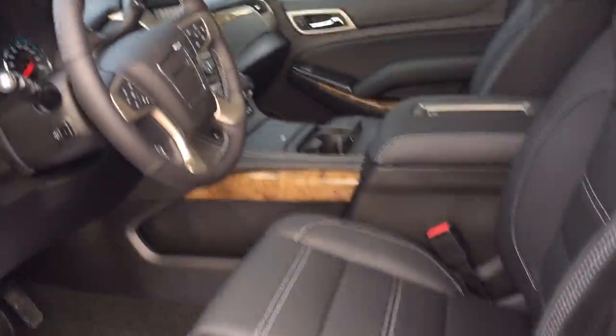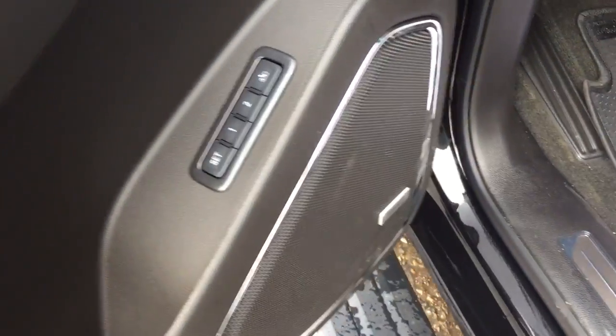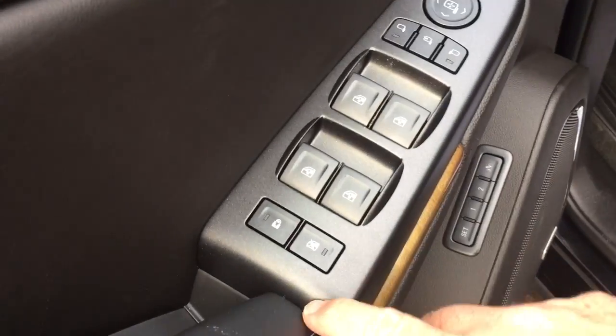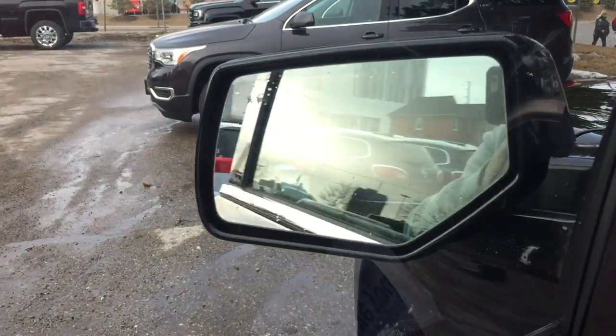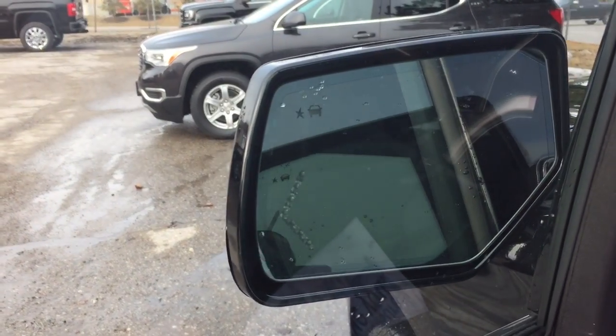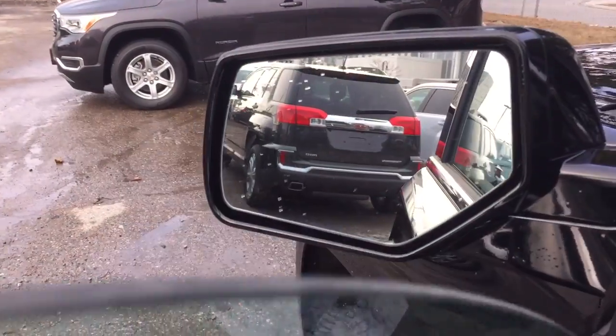We'll start outside here with the retractable running boards. Beautiful thing. Power windows and locks, of course. Bose premium audio system. Memory seat and memory mirrors, and of course these are heated mirrors, and you've got a child safety lock and folding mirrors as well. So one touch of the button just like so, and those folding mirrors will go back and forth, and you've got integrated turn signals built right in.